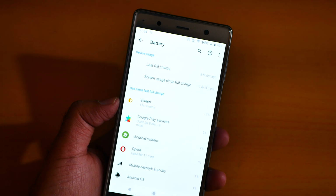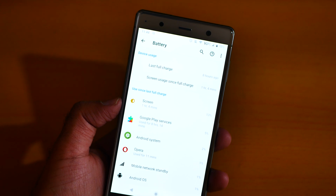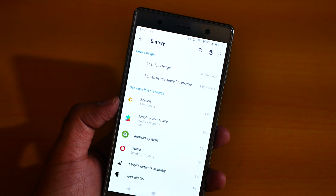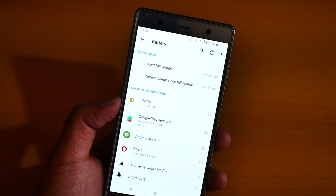I mean, for a 4K display running with Snapdragon 845, which is a power hungry processor. Even though it's built on 10 nanometer, it's still a power hungry processor because it's a flagship. Its 8 cores run at up to 2.8 gigahertz. But the battery life is so amazing that I could not tell you how much I love the battery.